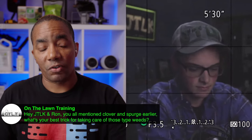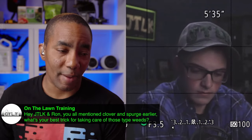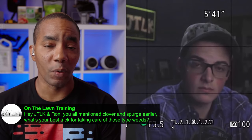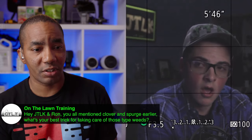Another option, if you're looking for something you don't have to put in a backpack sprayer, I've had good success treating spurge using the Weed Stop product, that stuff that you get at Home Depot, that's got dithiopyr in the blend.